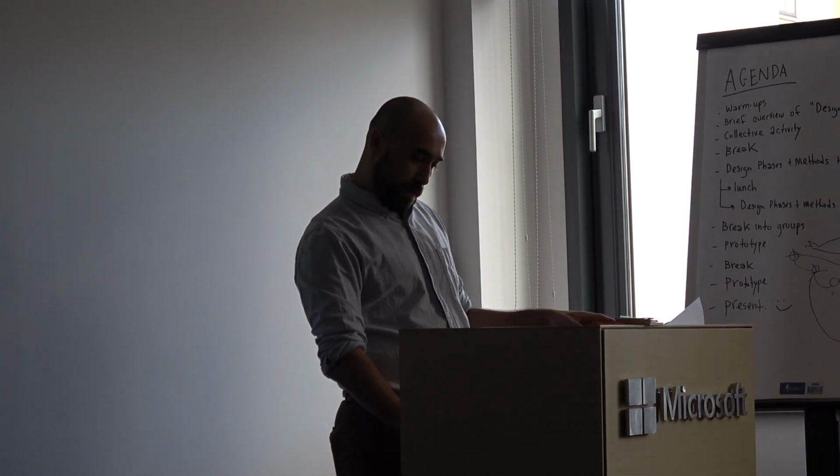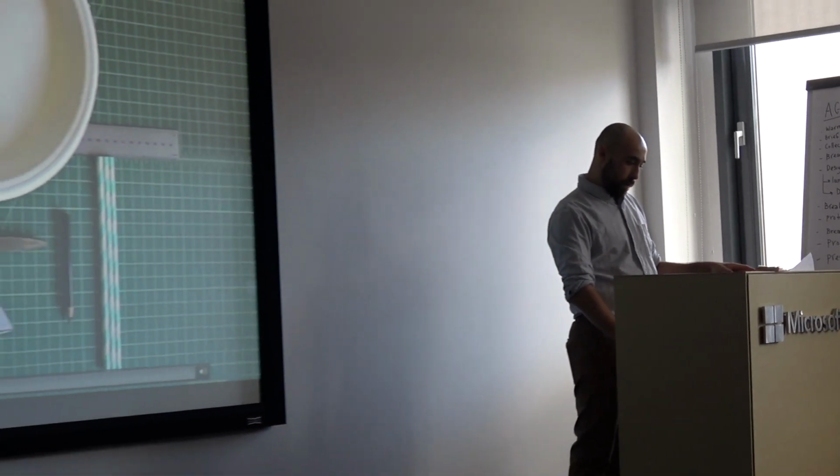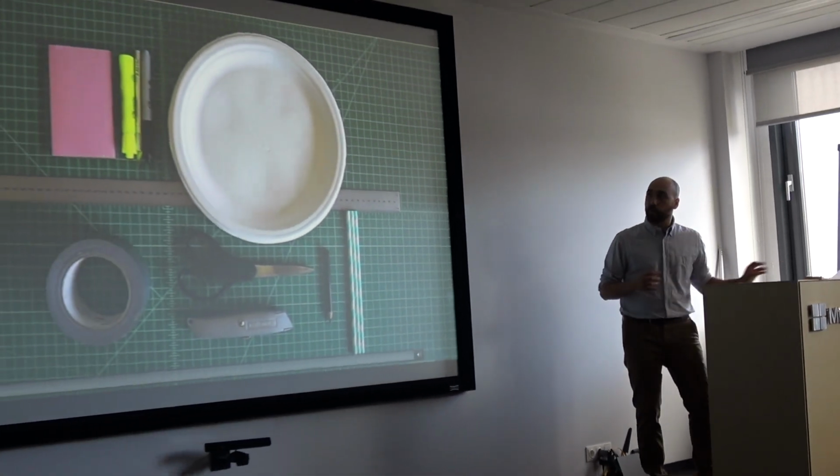Another paper prototype, which is super cool, I think. This one's, imagine you're prototyping a product.